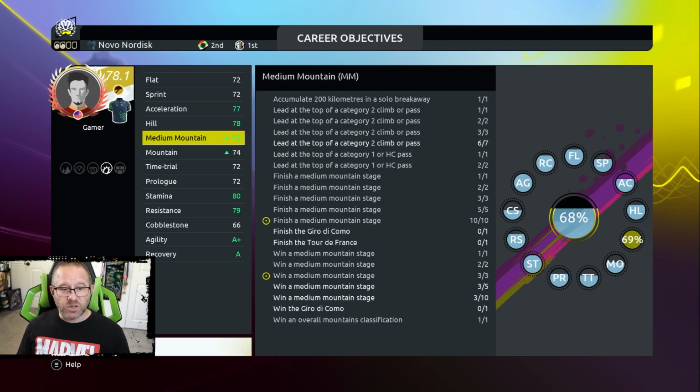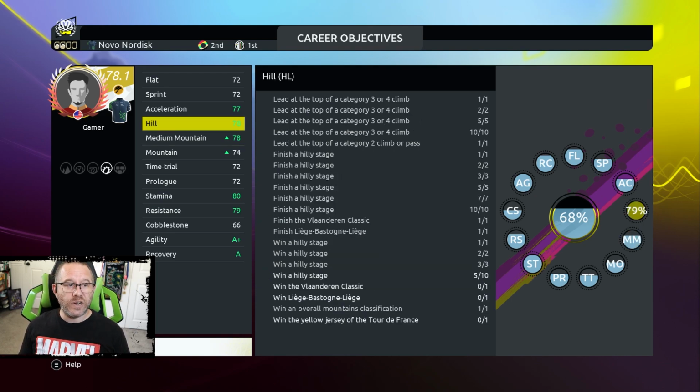Medium mountain, I pick up 2 points. Finishing Lombardia and the Tour de France will get me 2 more. That'll get me to an 80. And winning some medium mountain stages, a couple of those. Finishing top of the Cat 2. So I can get 80 plus on the medium mountain easily this season. Maybe at the Tour I can get to 80. I'll definitely get 79, right? Finish the Tour. And the Cat 2. I've got to be leading at least one of those during those 21 stages, going for the KOM. So yeah, I should be 80 plus by the end of the Tour.